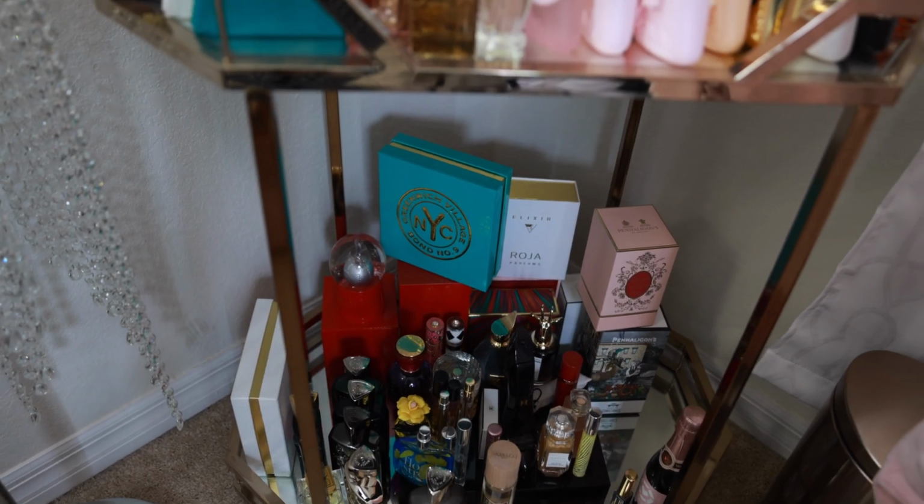So now you've seen all of the fragrances that I'm getting rid of, and I'm going to direct your attention over to the bar cart. I'm going to remove all of the fragrances that are currently there. I also need to get rid of some of the boxes. I'm going to clean everything, and then I will do my best to reorganize.